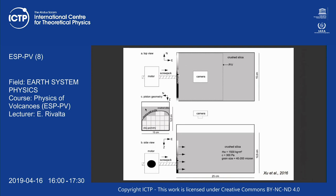So this is basically a sandbox. Inside you have crushed silica. This is seen from above. It's not that big, it's just this big, this box. And then you have a camera monitoring what is happening. And then you have a motor that basically pushes from the side something that is shaped like this. It's like a moving wall. And this moving wall is shaped like a dike, basically, and is pushed into the silica.